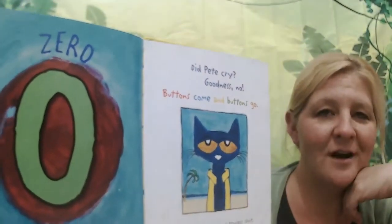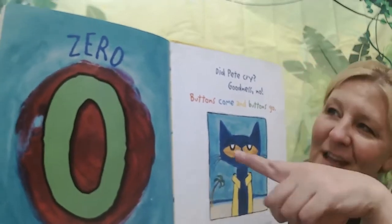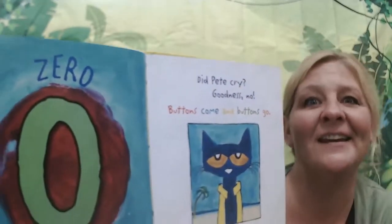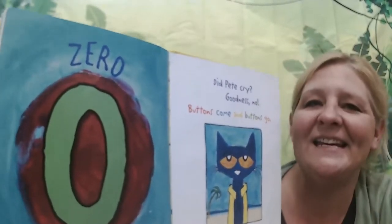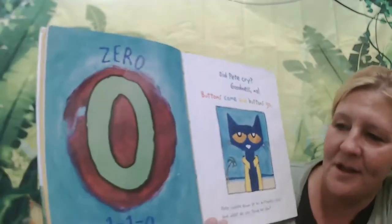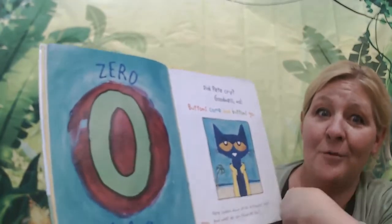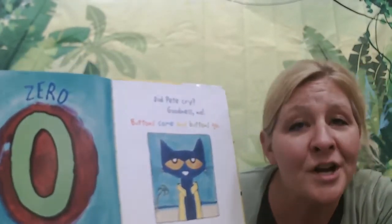I like the number 0 because the word 0 starts with a letter Z. And I just love the letter Z. It's a fun letter to say. Z. Z. So we had 1, and then we lost it, and now we have none. 0. Did Pete cry? Goodness no!